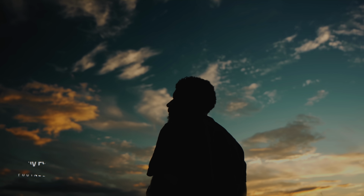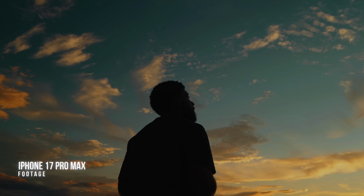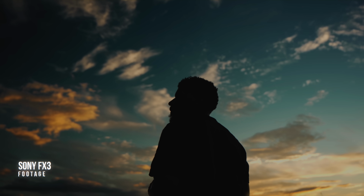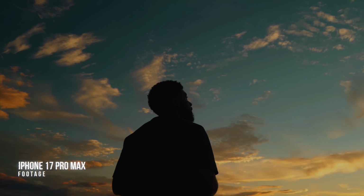Another thing that really stood out in this shot that surprised me a lot is that the iPhone is doing a much better job here of retaining the highlights in the sky if you look to that right side of the frame. I expected the FX3 to blow the iPhone out of the water when it comes to high contrast shots like this, but as you can see, the iPhone is actually doing a much better job retaining the highlights.